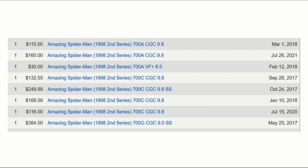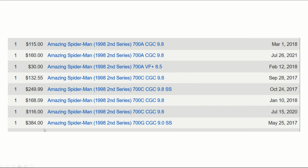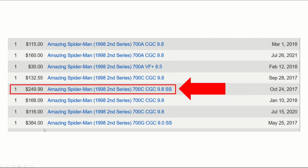I'm a big fan of Amazing Spider-Man, and I've got an encyclopedic knowledge on almost all the early issues and the key issues after, say, about 150. There's a key issue called 700, and that is the issue where Peter Parker dies. So I've purchased this book repeatedly over the years. In my example, I actually bought a signature series book for $250 US.